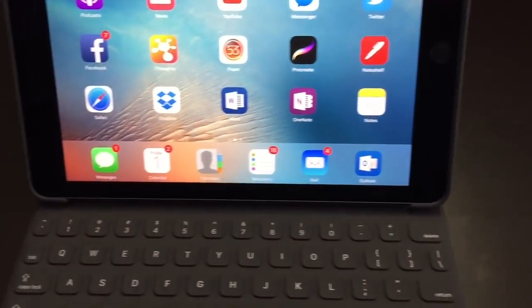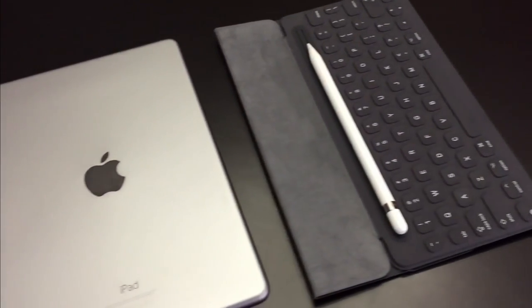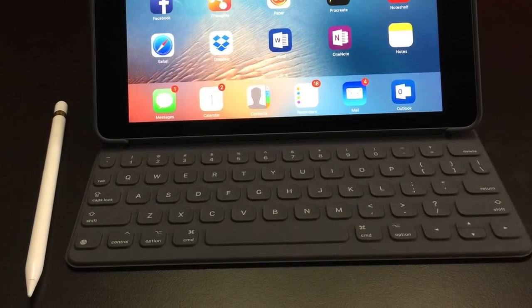The iPad Pro 9.7-inch model is an awesome tablet, no doubt. Combined with a few key accessories from Apple, this tablet can not only be used for play, but also for serious business. But is it really that much different than previous iPad models?